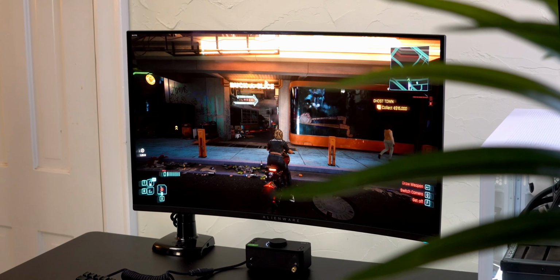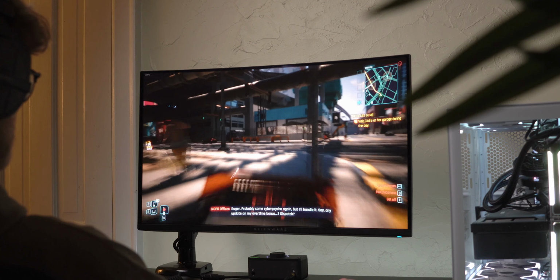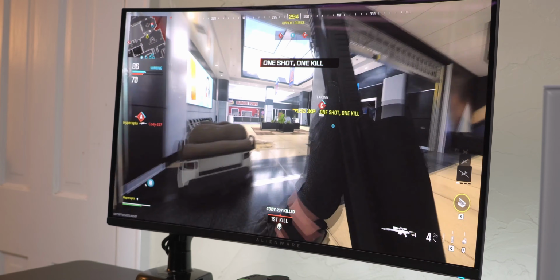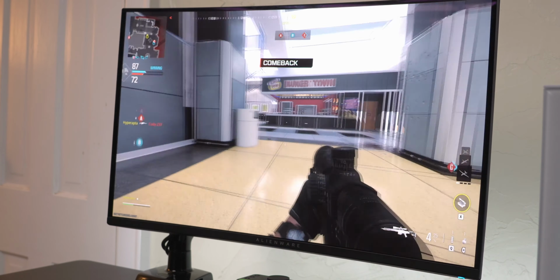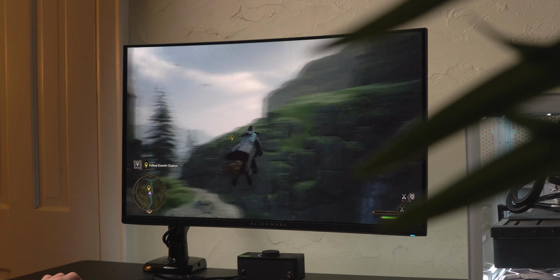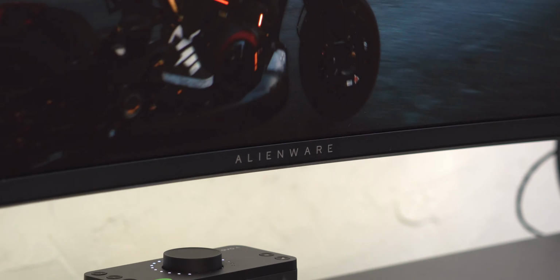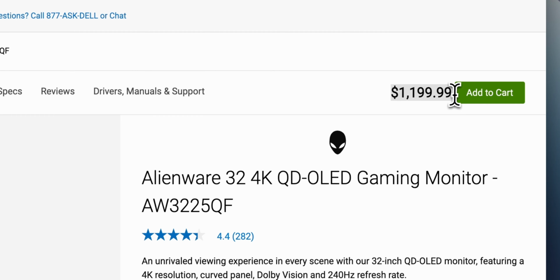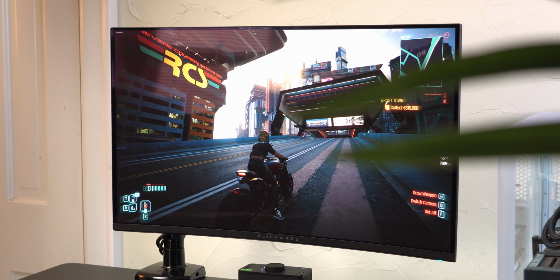Okay, I think this monitor is going to be really close to endgame potential for a lot of people. This is a 32-inch QD OLED display running at 4K 240Hz. Assuming that you have a beefy enough PC to run it, this is going to be a dream to use. That said, there are some issues with this Alienware monitor that should be noted before you consider dropping $1,200 on it. Let's start by digging into the display itself.